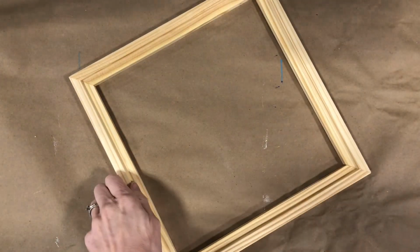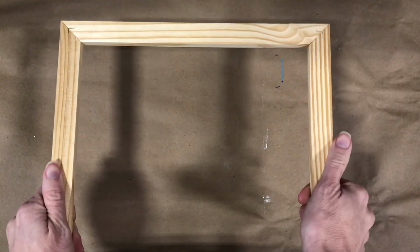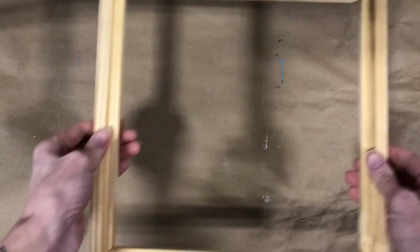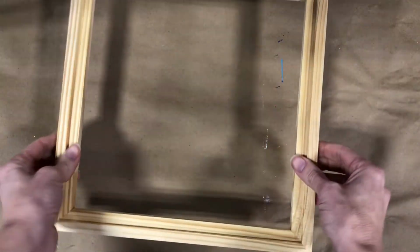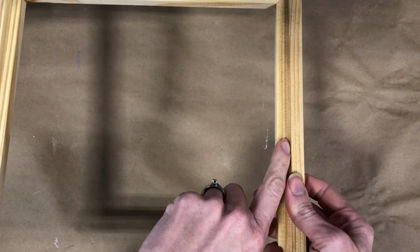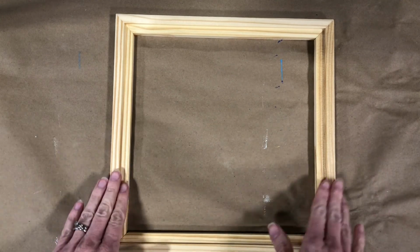So with our frame, you are welcome to absolutely paint this any colors that you were provided in your kit. So remember, do one coat, let it dry. You can flip it, do another coat, let it dry. But I'm just going to keep mine wooden. I like the look of it, so I'm going to keep mine like that. All right, so there's a bit of a lip, an inset. That's where our canvas is going to sit. So we want that inset facing up, okay?